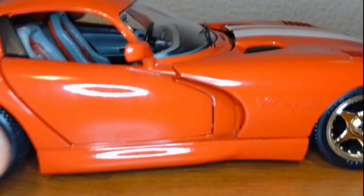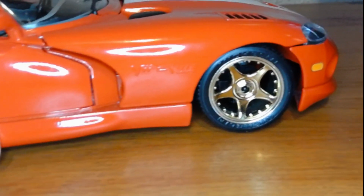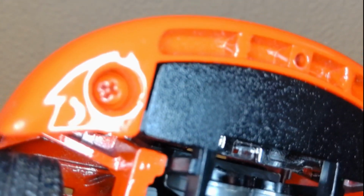I love this car, I'm going to turn it. And it misses one part, the bottom part. And here's the bolt. A little unfocused, but you can see the bolt. And here is the car.